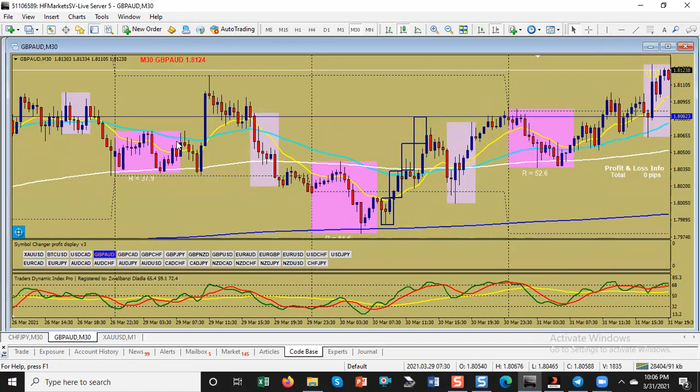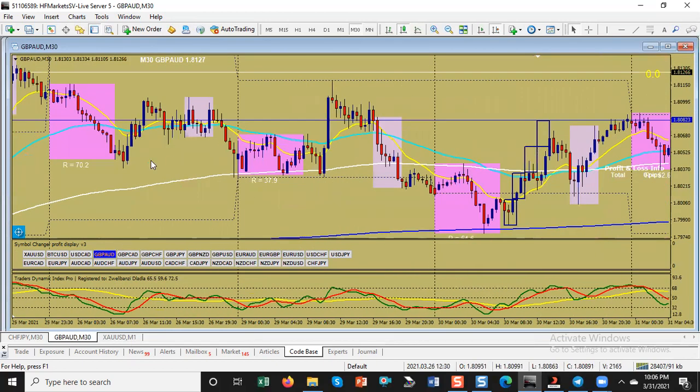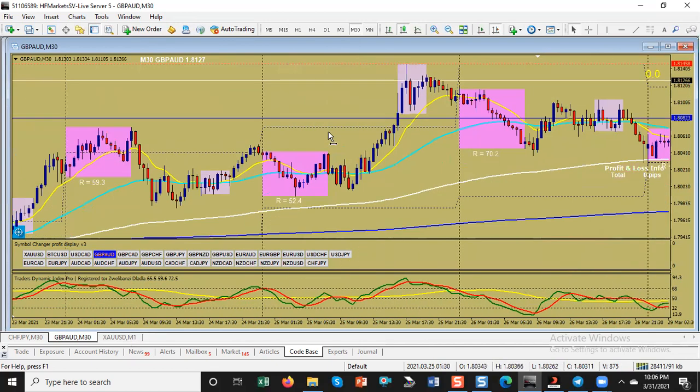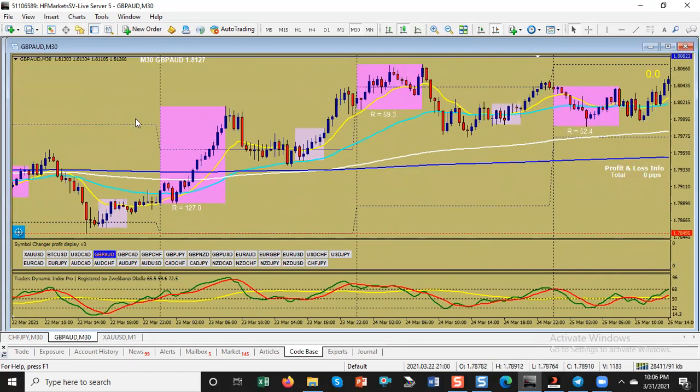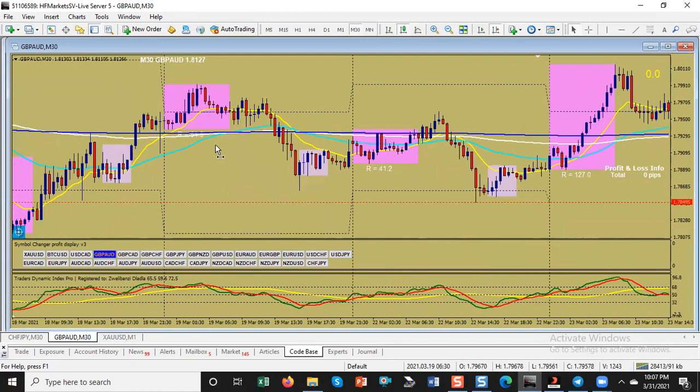Here we have one, and this setup is not complete. But if you're smart, you can still take this entry after this drop, then you buy. But that is not our setup. Here would have been a good setup, but we want to see 3 red candles drop after the Asian range: 1, 2, 3. But nothing happened there. Okay, so that is that for GBP AUD recently.